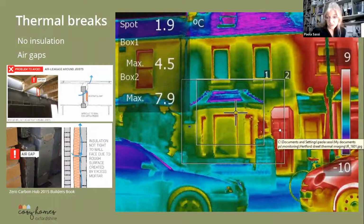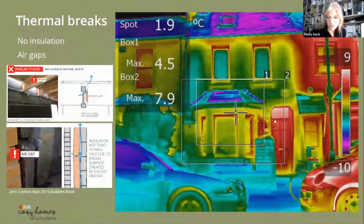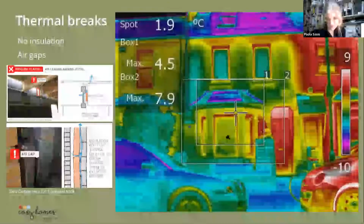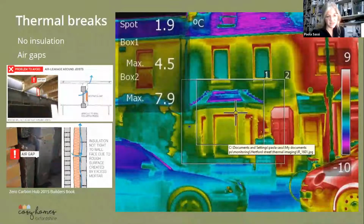Red is terrible. Loads of heat spewing out of the front door because the front door had not been upgraded. But you can see also the neighbor's house on the right is totally red, which means that they're heating and all the heat is just going straight out of their walls, actually.